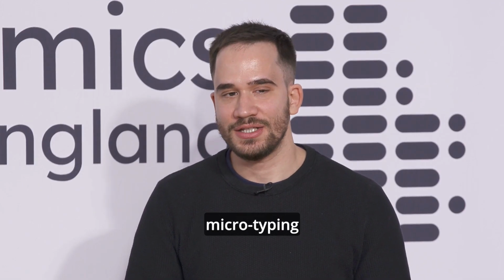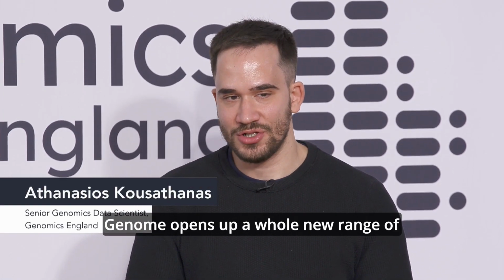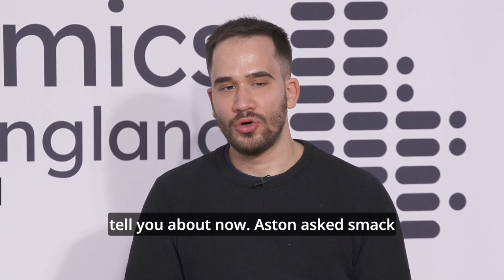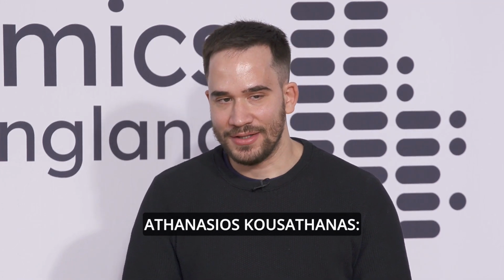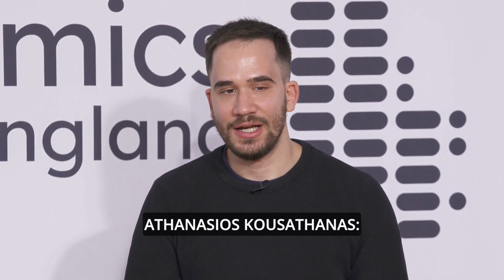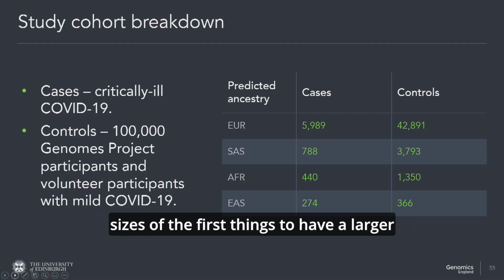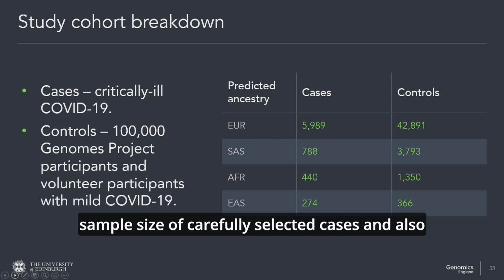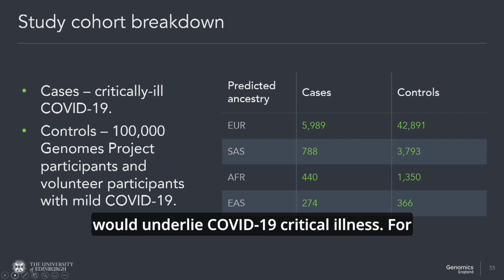Thanks, Kenny. As Kenny said just a second ago, all the previous studies did not have sufficient sample sizes. So the first thing is to have a larger sample size of carefully selected cases, coupled with whole genome sequencing in order to assess all of the types of variation that could underlie COVID-19 critical illness. For this reason, we whole genome sequenced several samples of critically ill patients, and we also used as controls 100,000 Genomes Project participants, which were sequenced with the same technology.